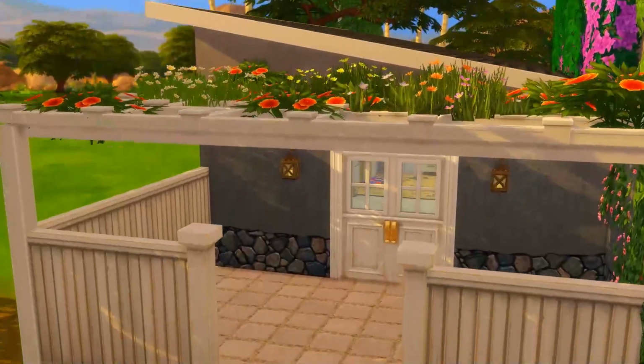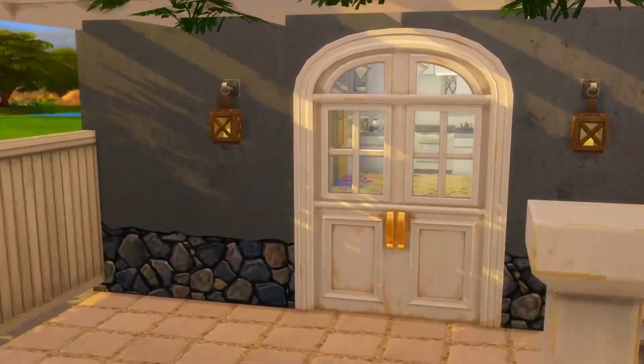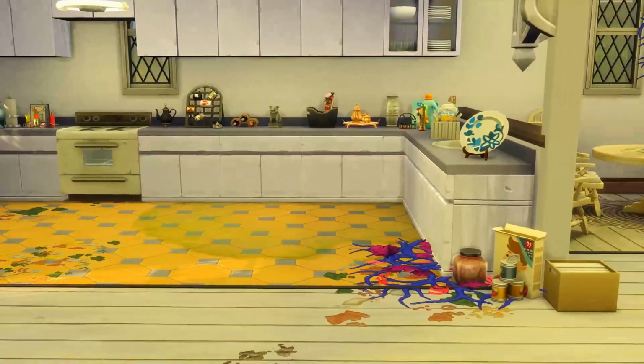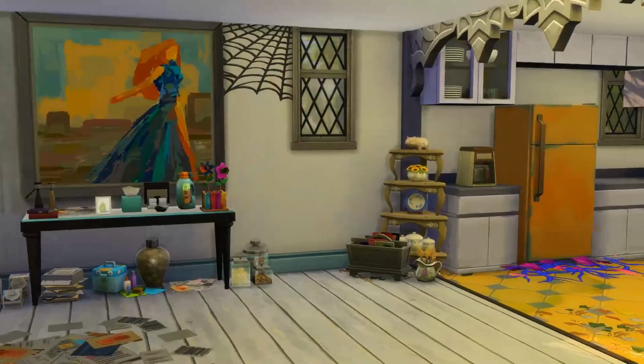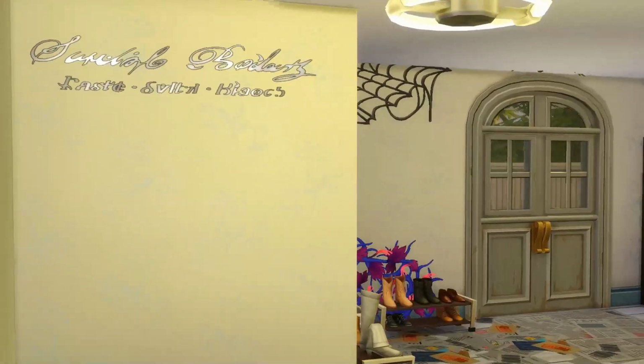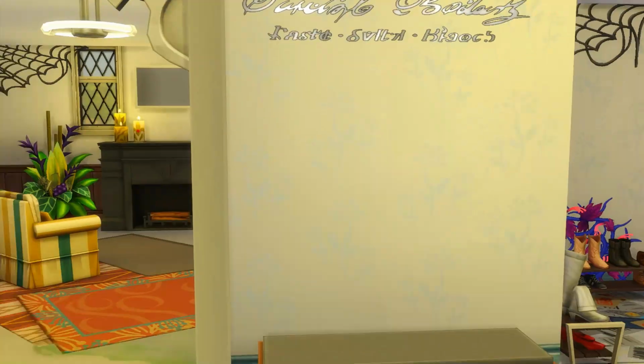Oops, that was the wrong way around. Didn't want to go up. Anyways, welcome to the horrendous kitchen. Isn't it nice? All this clutter. Yeah, so much clutter. Grime everywhere, it's very gross. There's like a weird writing there.